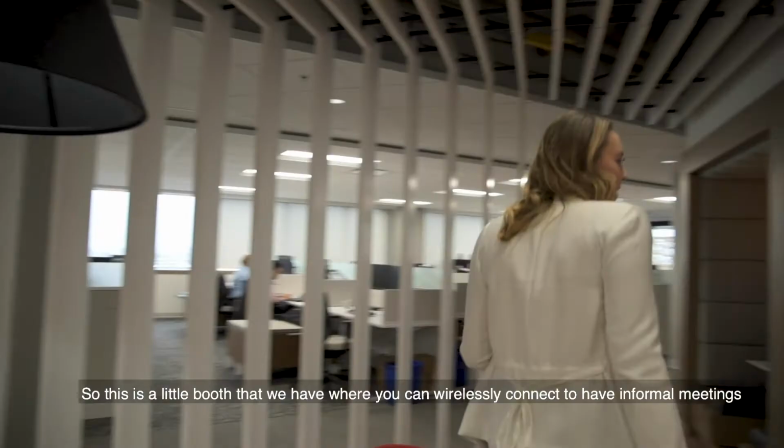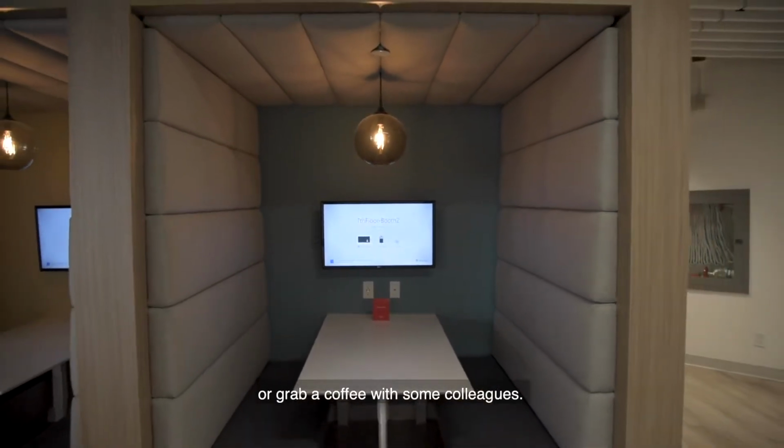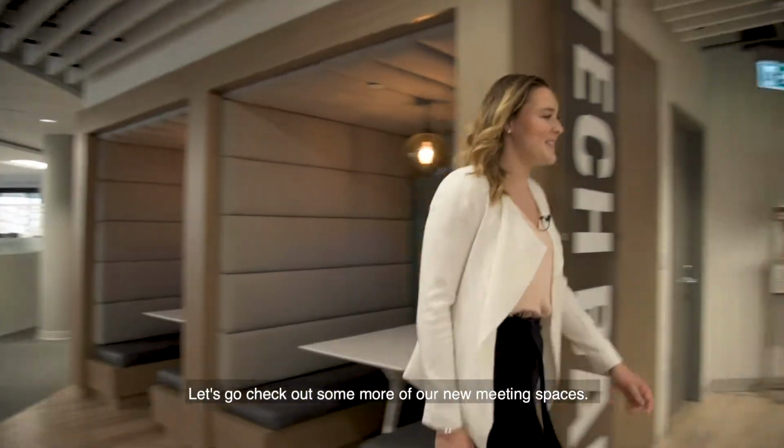So this is a little booth that we have where you can wirelessly connect to have informal meetings or grab a coffee with some colleagues. Let's go check out some more of our new meeting spaces.